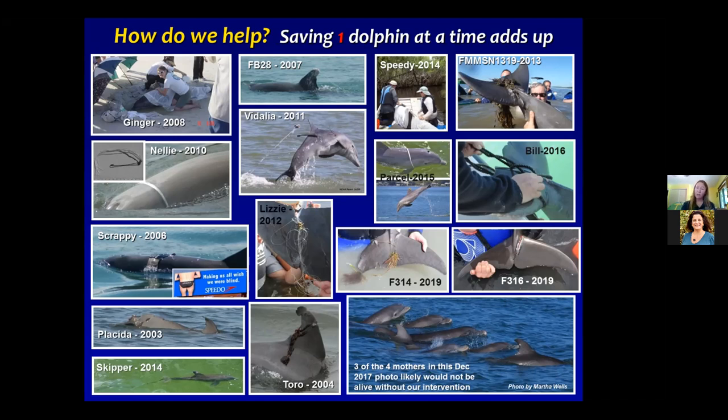These are a number of rescues that we've done on the west coast of Florida where animals have gotten entangled, primarily in fishing gear, but they can get entangled in any kind of debris in the marine environment. This one here was entangled in a men's Speedo swimsuit. This one was entangled in a packing strap.